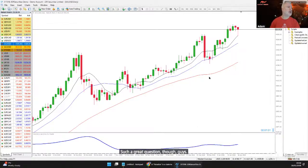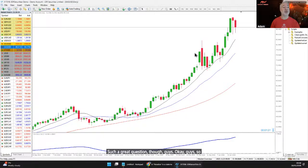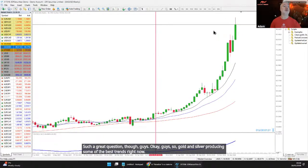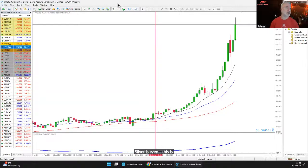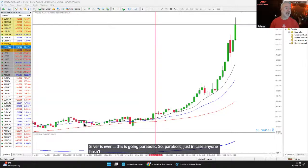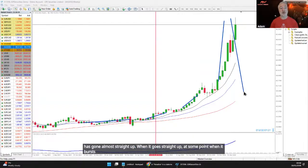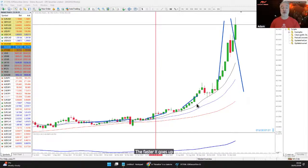Okay, guys. So gold and silver are producing some of the best trends right now. Silver has gone parabolic. Parabolic, just in case anyone hasn't mentioned it to you, means the angle has gone almost straight up. When it goes straight up, at some point when it bursts, the drop is almost straight down. In other words, the faster it goes up, eventually the correction is usually quite strong.